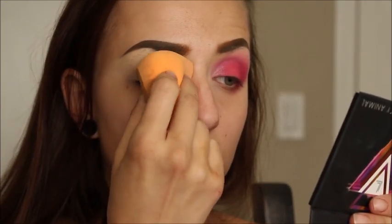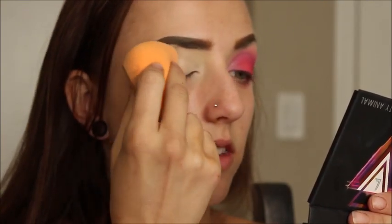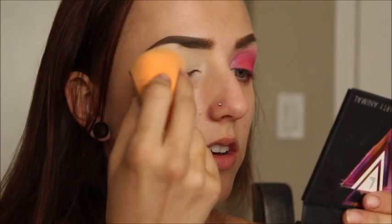And then I'm going to blend that out with my Real Techniques Miracle Complexion Sponge. I did put a heavy amount of concealer on my lid because we are playing with color today, so I wanted a really, really good base. The palette we're going to be using today is the very first palette I ever bought, which is the Coastal Scents 88 Original palette. I believe this thing was like $15 or $20. It is ridiculously cheap, and the colors are decent. So if you're starting out with makeup and you want to get something colorful, this is a really great palette to have.